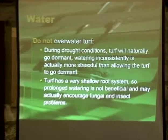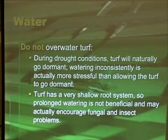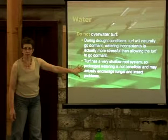Don't overwater turf, unless you want to water my tree. During drought conditions, turf will actually just naturally go dormant. The worst thing you can do is give it a little bit of water, but not quite enough. That stresses it. Let it go to sleep. It's like me, last Thursday night, after those 4 days of heat, and I gave it up. Let me sleep. Once we get the cool rains coming in September, it'll wake up again. But again, don't struggle with it.